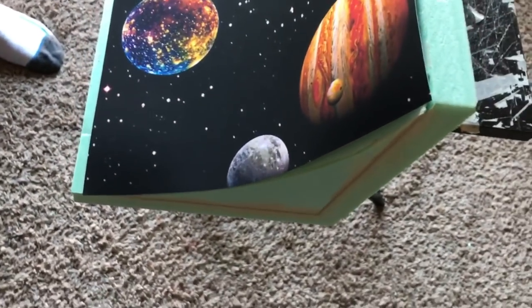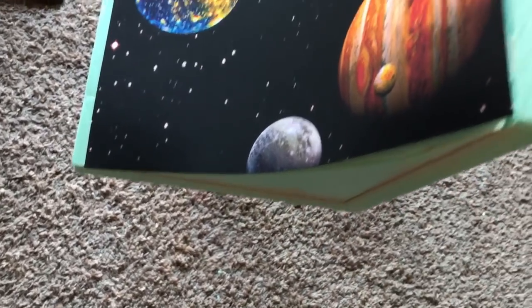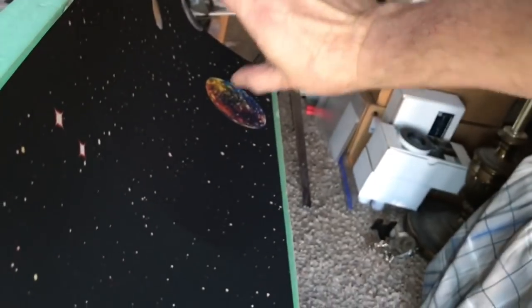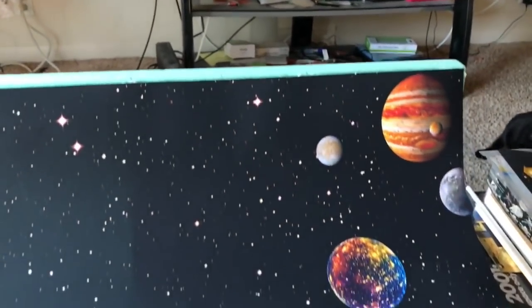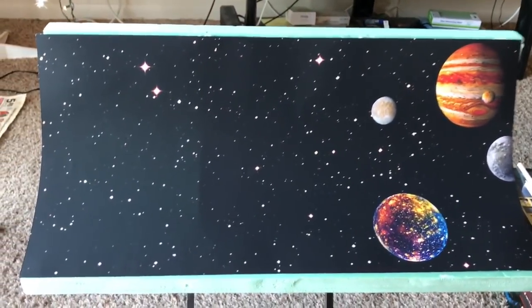Oh, sorry. There you go. So you can see how it's curved into that. And then the ship model will fit right into this curved section. The bases will go down into it, and there'll be holes put through this piece. And then obviously I'll paint this black or put something over it like styrene, and the same on the top. So that'll all be black. Okay, so that's coming along well.